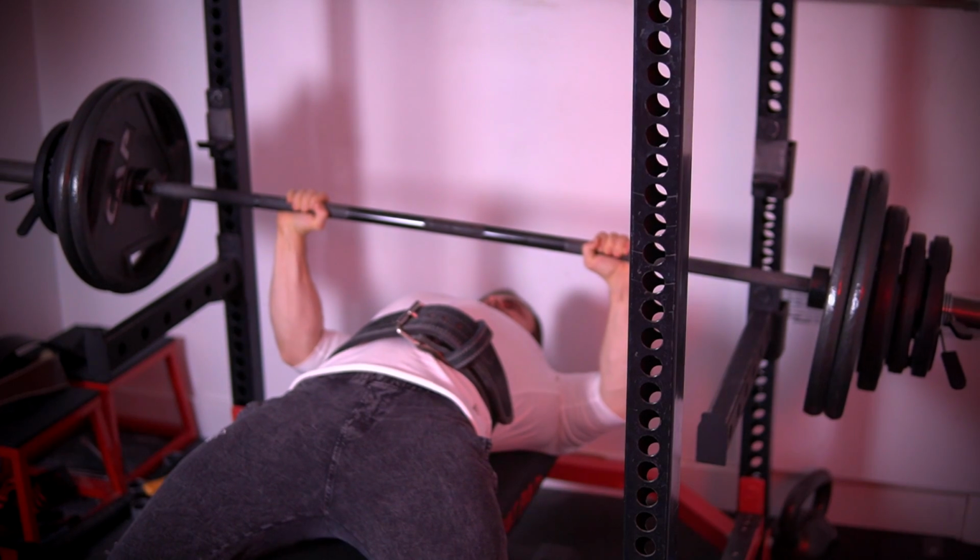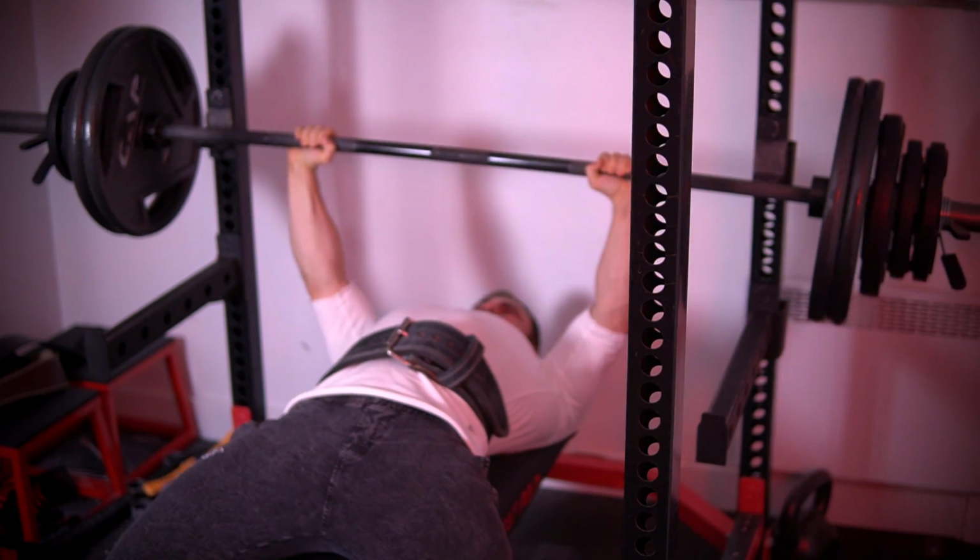Moving forward, let's talk about the fourth error, trash form, which comes in 2 ways, through ego lifting or partials on traditional compound movements. That can include doing 15-inch box squats as opposed to 12-inch box squats. It could be not touching your chest on the bench press while flaring the elbows out completely to the side, guillotine style.